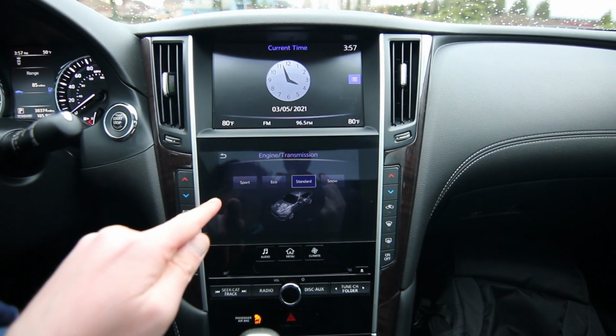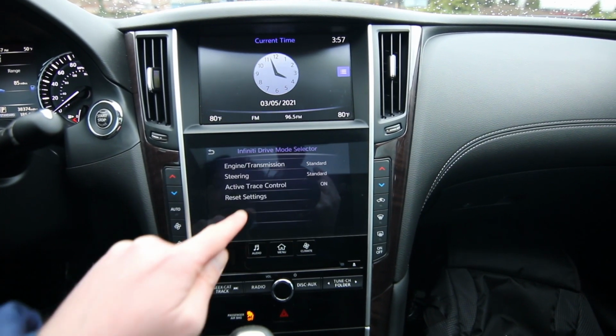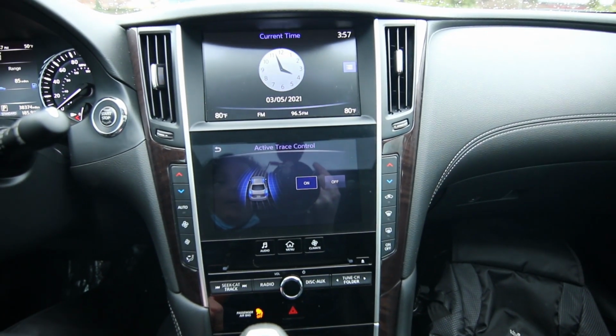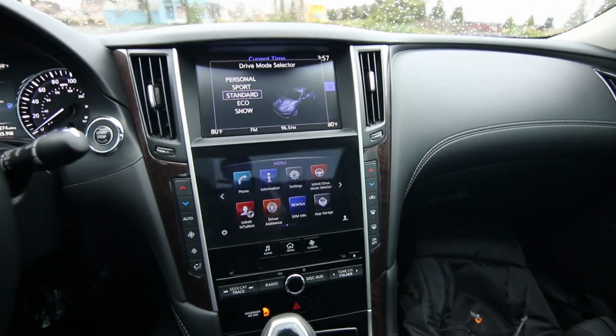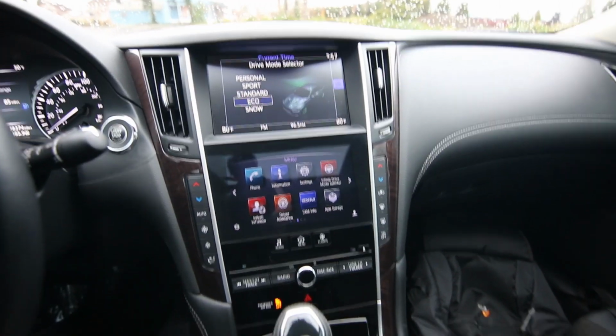This will make changes to the transmission and engine. It can make changes to the steering. Active trace control will brake individual wheels to help the vehicle rotate a little bit better through the corners. You can shut that system on or off. And you can also access the drive mode selector here as well. Using this screen, you can drill down a little bit deeper and personalize it. This also works pretty well too.